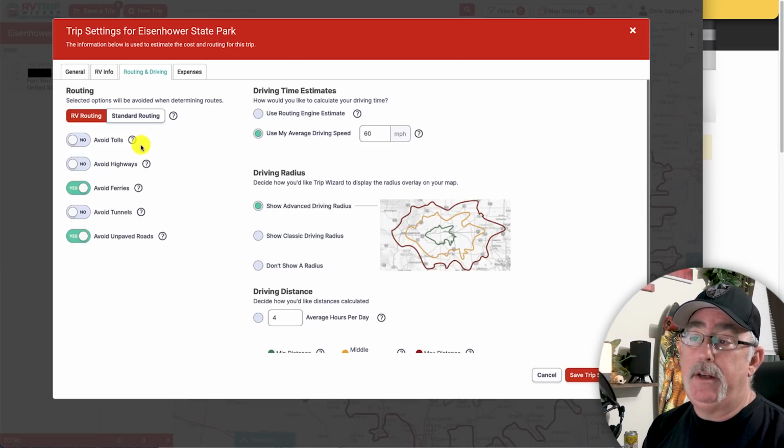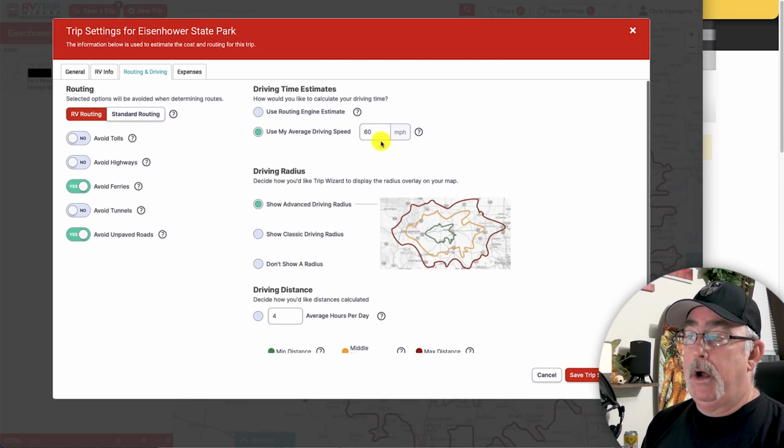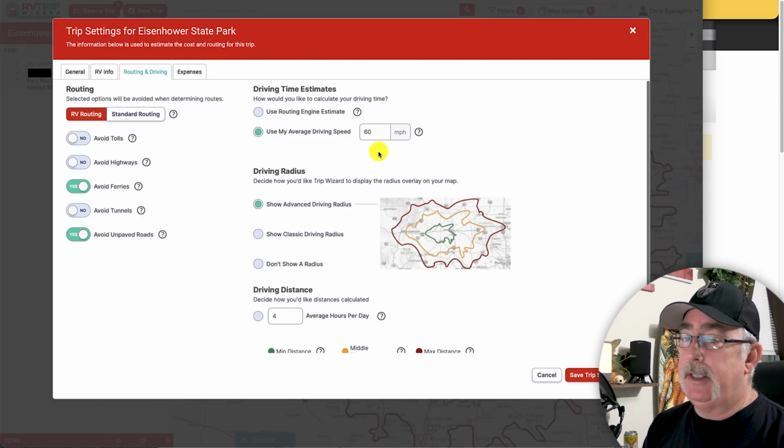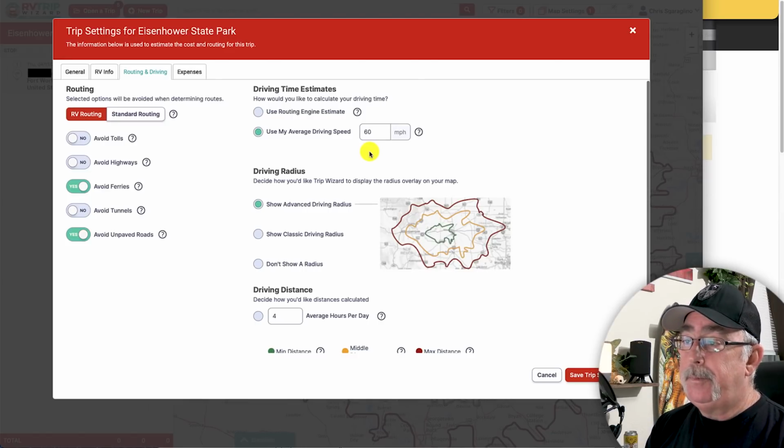There are a few things that I do avoid, which is unpaved roads and ferries, but I can also add tunnels if I wanted to, highways and tolls. I plug in an average of 60 miles an hour. I've learned over RVing for the last many years that 60 miles an hour is pretty good on the highways. It's about average what I'm going to get from end to end.